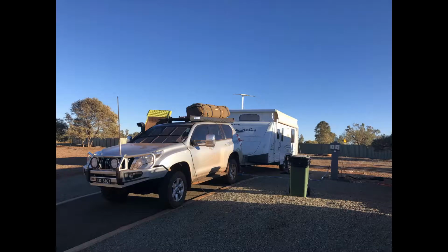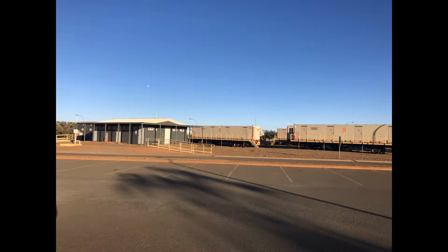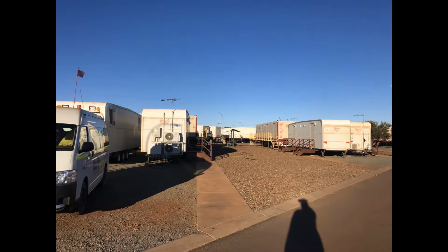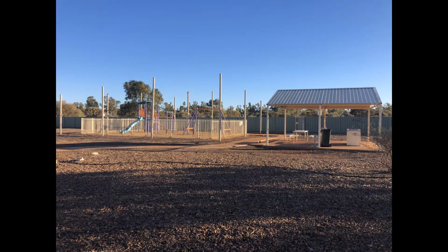Our next stop was a place called Paraburdoo. Once again, it's a mining town, and the caravan park welcomes visitors. It's pretty much set up to cater for the miners, but for $25 a night, you get power, water, and free washing machines. What more could you ask for?